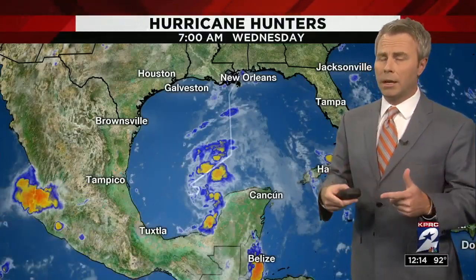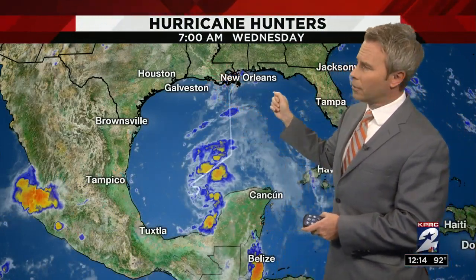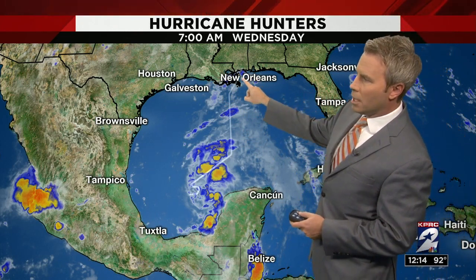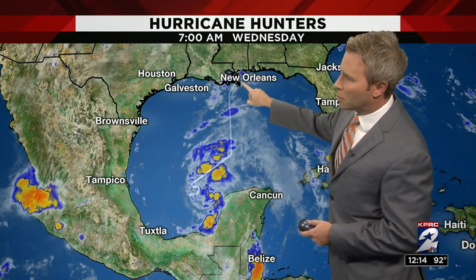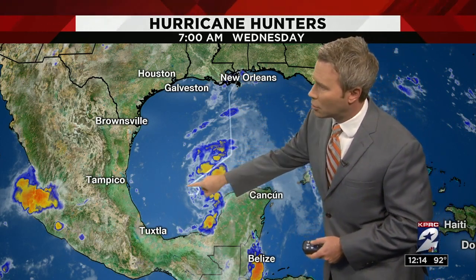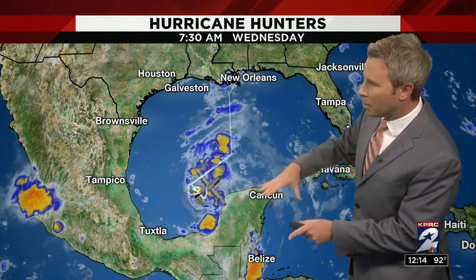But they will stay there through the evening because of a cold front that's sliding southward down through Dallas. In addition, here's what we're watching. The hurricane hunters took off from right outside of New Orleans this morning and flew down through the storm. This was at about 7 a.m. You can see they crisscross into the center. And now watch the plane do all kinds of little maneuvers in the middle there.